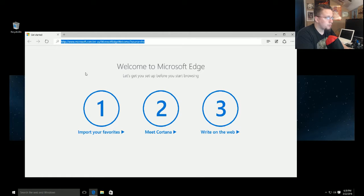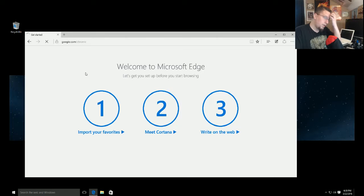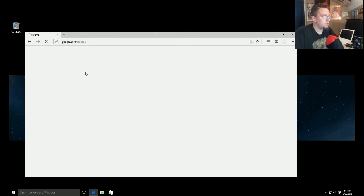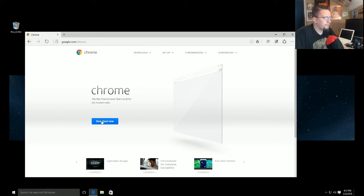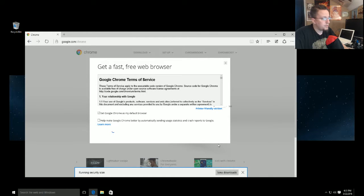So we're going to go to Chrome. Just type this in the address box, google.com/chrome. Simple as that. You're going to press enter. And that will take us to the Google Chrome homepage. Eventually. There we go. Download, accept, install, done. That's going to be the short part of the download.